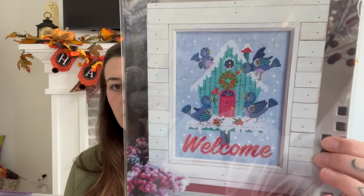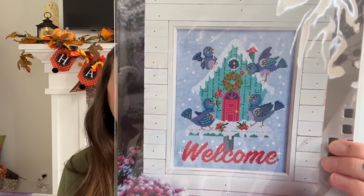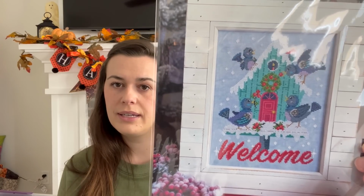And then the other designer was Satsuma Street. Jody Rice, that's her name. She was very, very sweet. I talked to her a few times, and she was a very, very kind, nice lady, and was nervous to be a featured designer, but she did a great job. And so one of the featured designs is called Winter Welcome. It's really cute. She had a really cute story about this pattern.